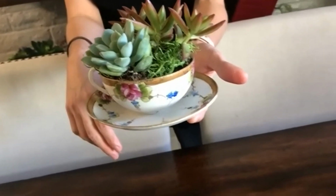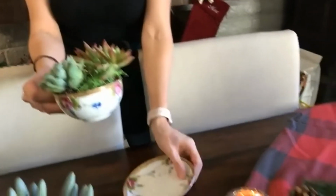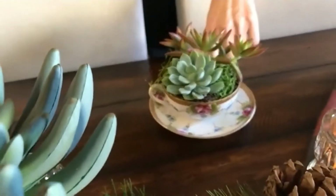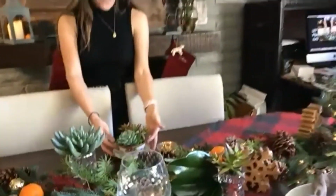It's so pretty that I don't really want to use it, right? Well, I decided I can use these little succulents, and these are real, and just have it as decor around the house. I originally had wanted to use this for an Easter decoration, but I was going to meet you guys today, so I figured I could just put it together. And these are succulents I already had in my backyard.